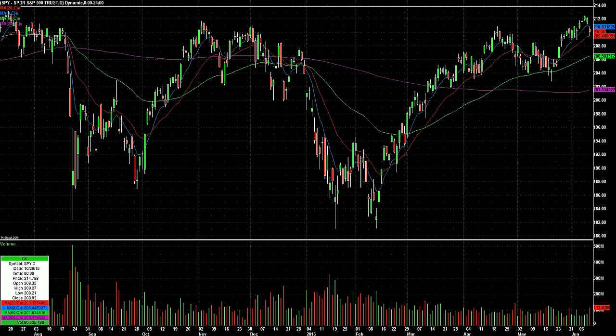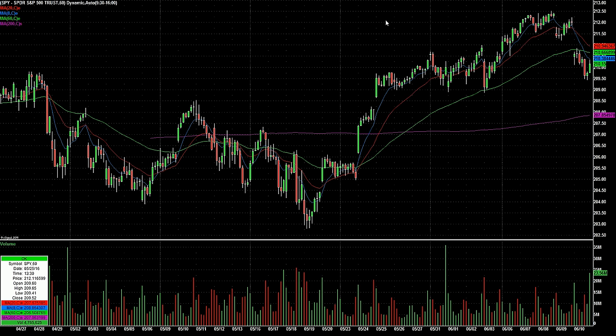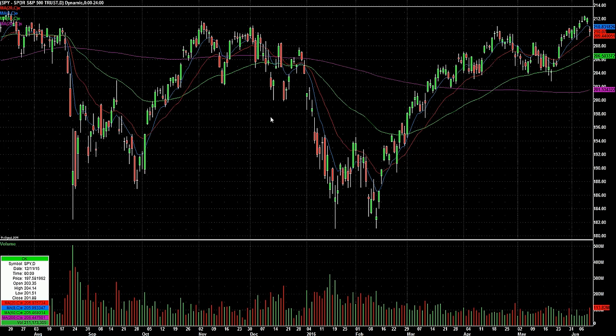If you go to 60-minute candles, which I think is a great view for kind of medium-term support, I do like the support here at the 209 area. So if we do have some weakness on Monday morning, keep an eye on that. If SPY gets down to 209, you might want to watch for a market bounce. So that's one little level to watch.